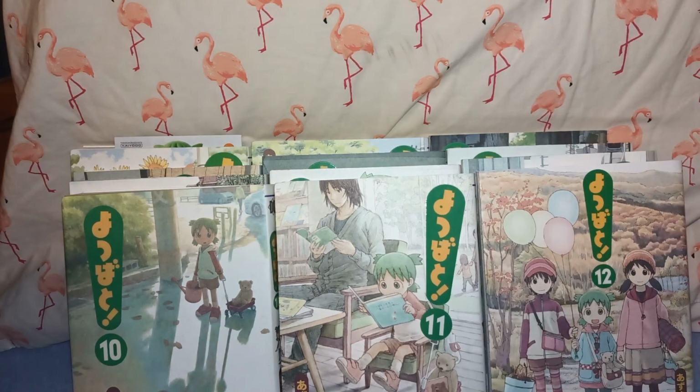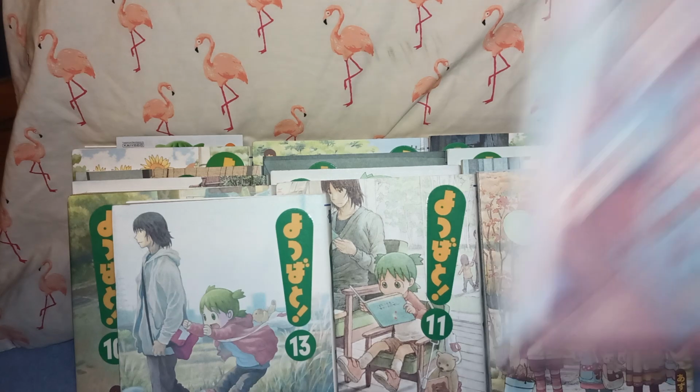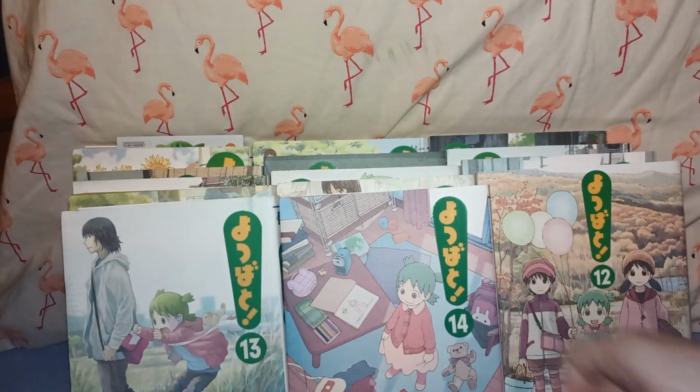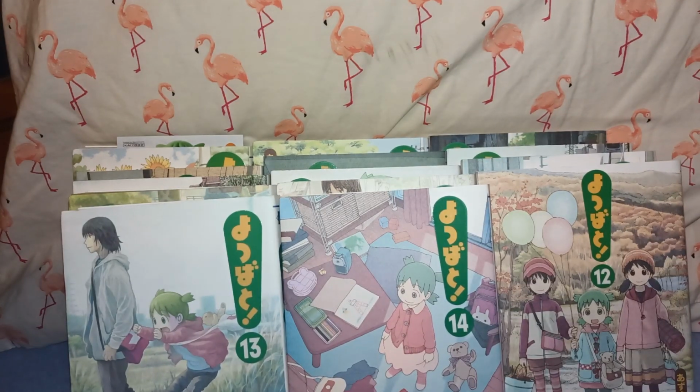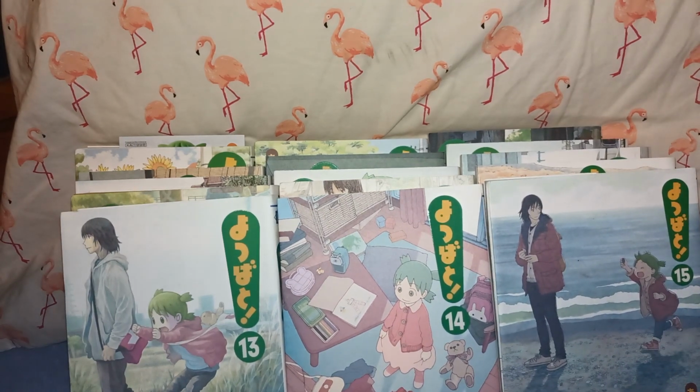So yeah, I am looking forward to reading this series over the course of however long it takes, probably a very long time. But I have 15 volumes. Now, I don't think this is technically complete because I think it's technically ongoing. It's been a long time, I think, since there's been a new volume, though. So either way, I bought the 15 volumes that are in existence at the moment.